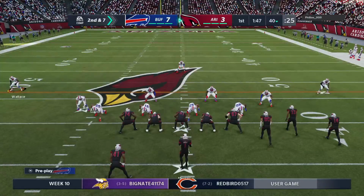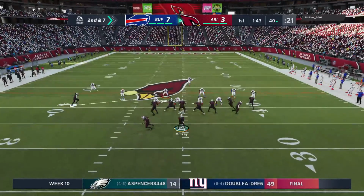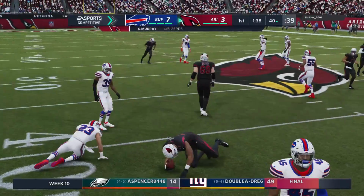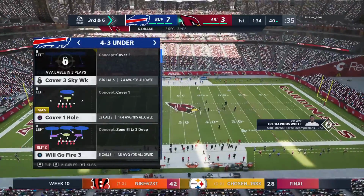That first down completion only netted him 3. 2nd and 7. Again, they'll throw with Murray. Throw left side, complete. It's Drake. Murray's pass. A 1-yard gain there following the 3-yard pickup on first down.